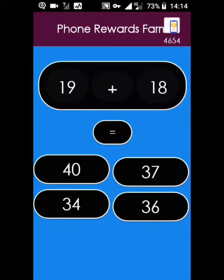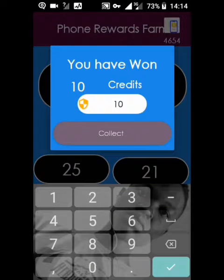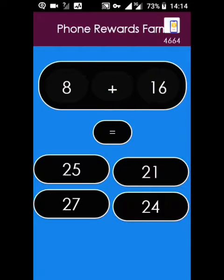Now here is the fun part. You just have to answer some maths, and this is just simple math, adding numbers. So you add these two numbers and then you get your reward. See, you get 10 credits, which have been added right here. As you can see, 6 plus 8, 16 plus 8 is what? So that's just simple tasks.